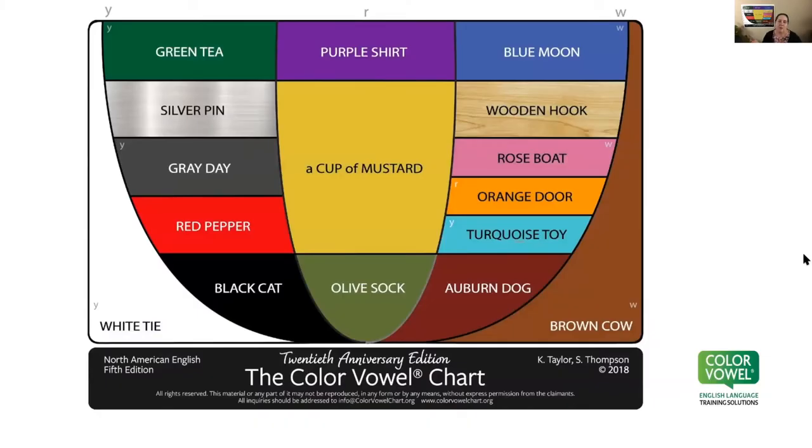The color vowel chart provides a comprehensive map of the vowel sounds of English. Within that map, we have highly mnemonic phrases that allow a learner to quickly name and remember a vowel sound by its color name. Green tea is the sound of E. Silver pin is the name of the I vowel, otherwise known as the silver sound. And so we move into a place where we can name sounds by their color rather than by using a letter name or having to write a symbol somewhere.